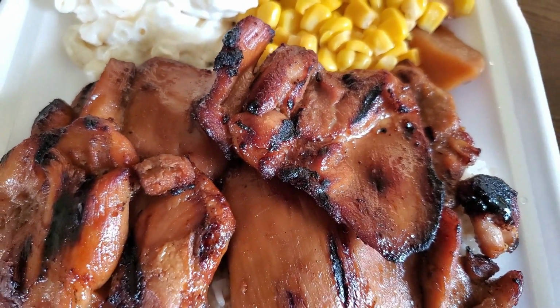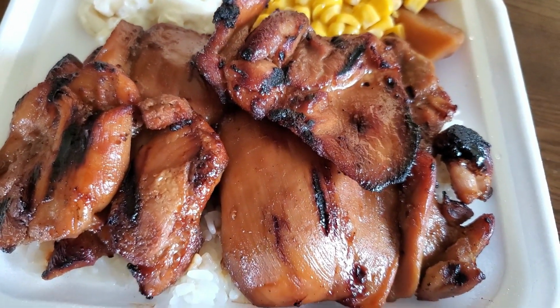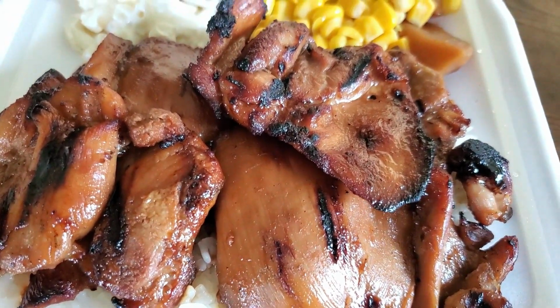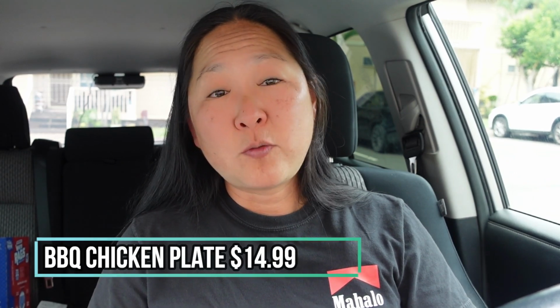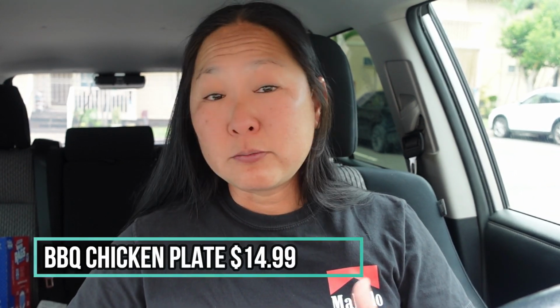Tastes really great. You get 4 choices. Obviously, he does not like spicy stuff because he's young. So he got double mac and the shoyu potatoes and the corn. But you can get kimchi. They have cucumber kimchi, all the regular stuff you would get, seaweed and all that stuff at Korean places. So 4 choices, 2 scoops of rice, massive amounts of barbecue chicken. That was $14.99. So that'll probably be 2 meals for him.